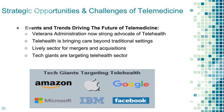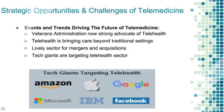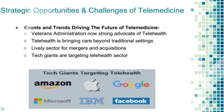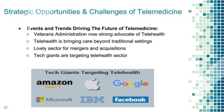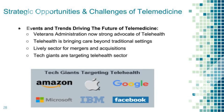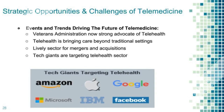Telehealth is bringing care beyond traditional settings. Medicaid is supporting school-based telemedicine services in 18 states, and telehealth consults are beginning to occur in jail settings. Telehealth is a prosperous market and a lively sector for mergers and acquisitions. Recently, Doctors on Demand reported $74 million in revenue.